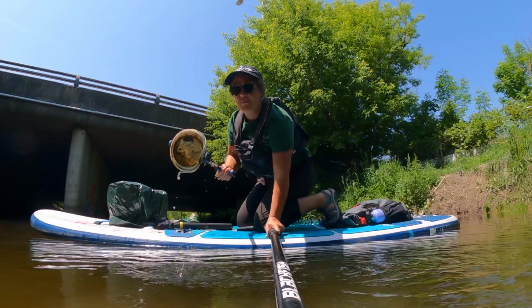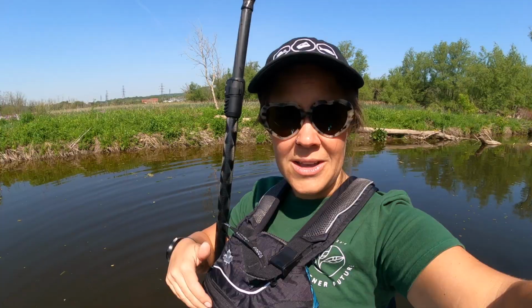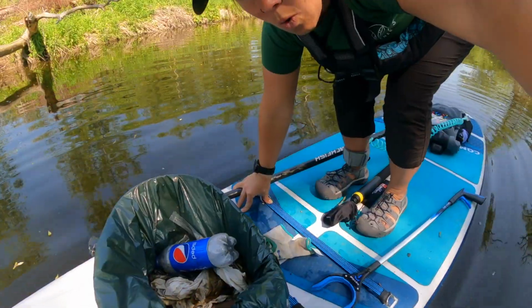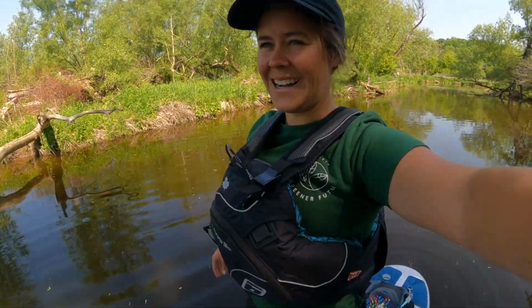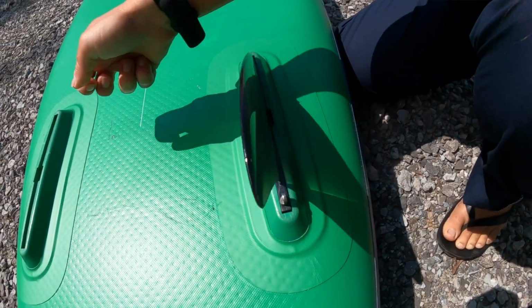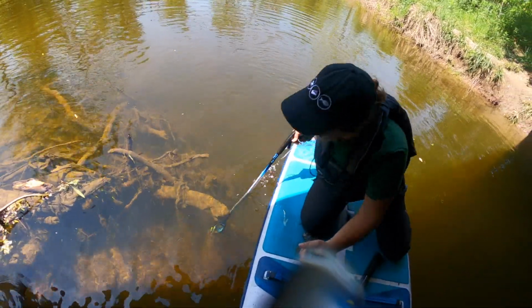Stretching out. Most of the time when you're collecting trash from your paddleboard, you're sitting or crouched or kneeling, so you want to make sure that you're taking the time to stretch and be good to your body. Have a short, flexible river fin so you aren't getting snagged on those logs or shallow creeks when you're collecting garbage in and around the shoreline and around fallen logs and sunken trees.